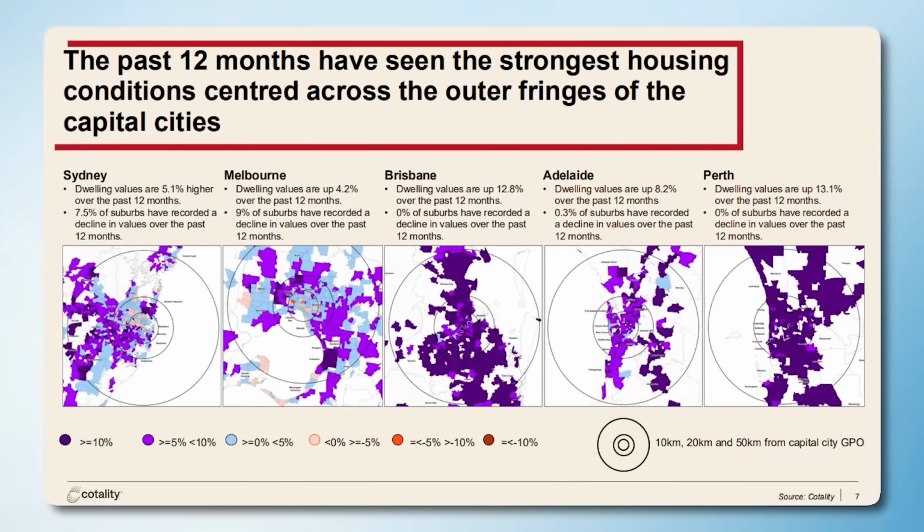Now let's take a look at Brisbane. Let's start with inner Brisbane and premium pockets. They will cool a bit simply because they've already run really hard. But growth doesn't disappear. Again, it's going to shift. More affordable, well-connected fringe markets with good infrastructure will do the heavy lifting in 2026, very similar to what we're seeing in Sydney.